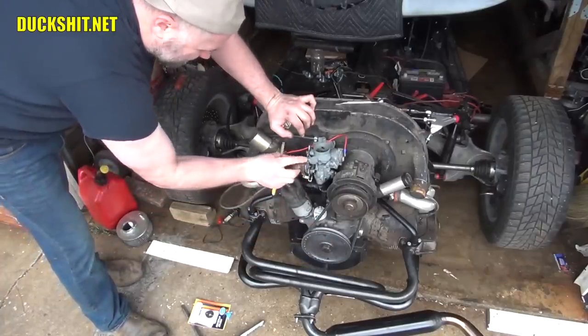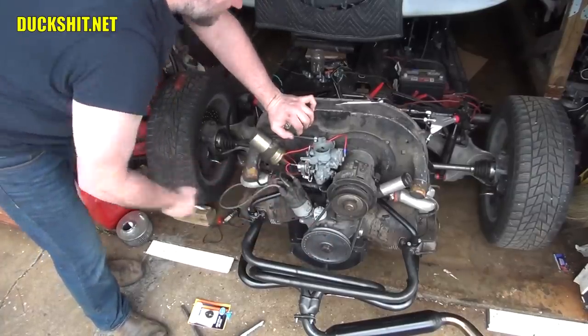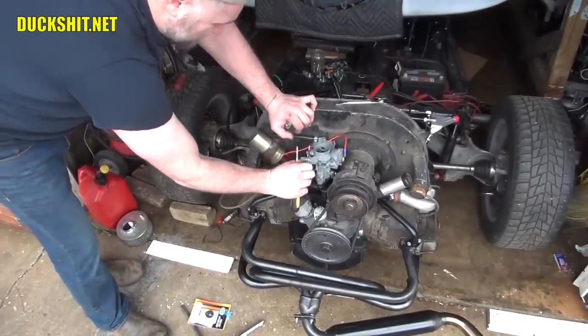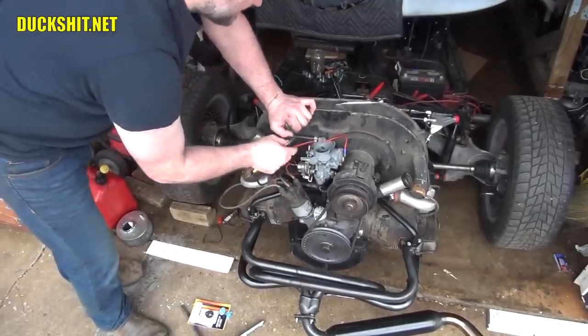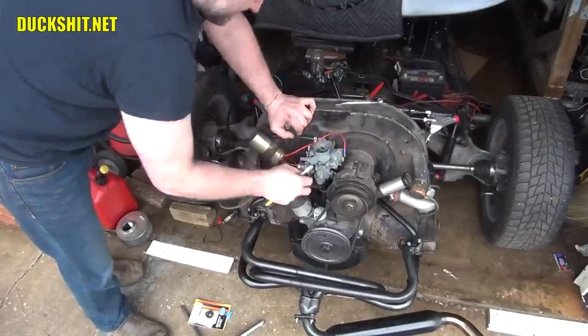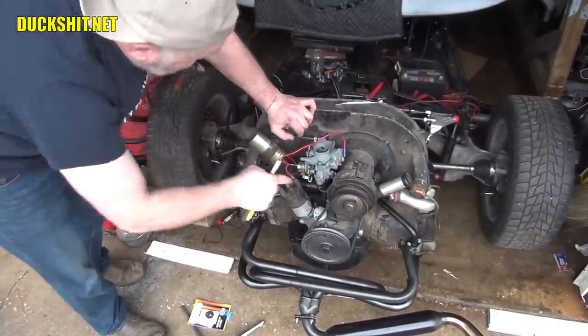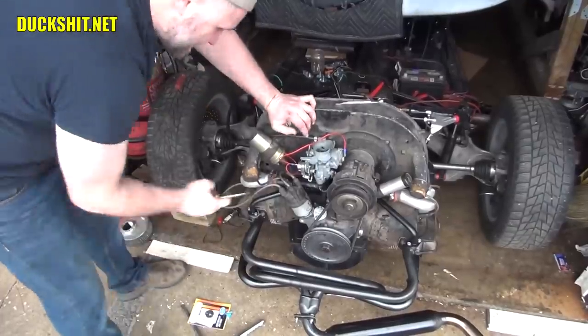Connect our throttle spring. Action looks good. Choke looks like it's doing what it's supposed to. All the little components are where they need to be. Yep, everything clears the alternator. In fact, it clears it better than it did before.